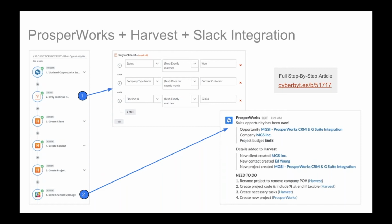So we just have a full step-by-step article that you could jump into, just a quick link there, if you're interested in this specific example. I go a little bit deeper with it, and you can actually build it in your own Zapier account. So here's a little bit more of a complex Zap, but you can really do a lot of cool stuff with it once you understand filters and go a little bit deeper.